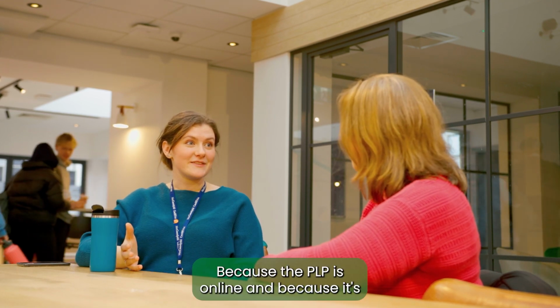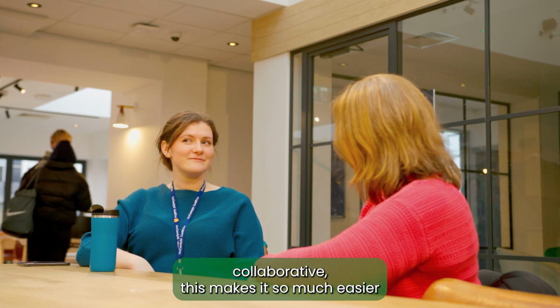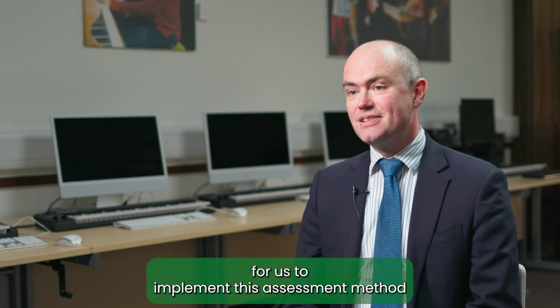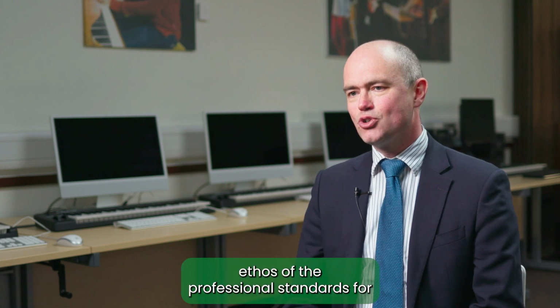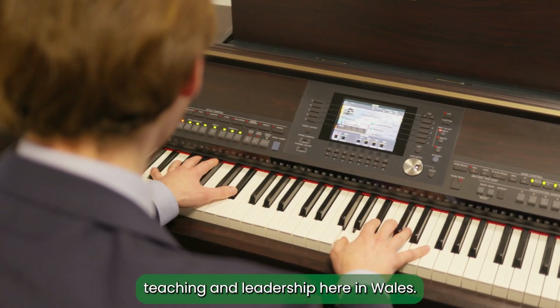Because the PLP is online and because it's collaborative, this makes it so much easier for us to implement this assessment method, which is much more in line with the developmental ethos of the professional standards for teaching and leadership here in Wales.